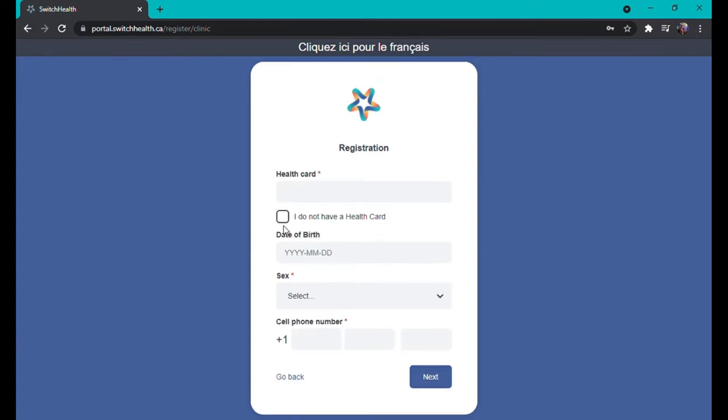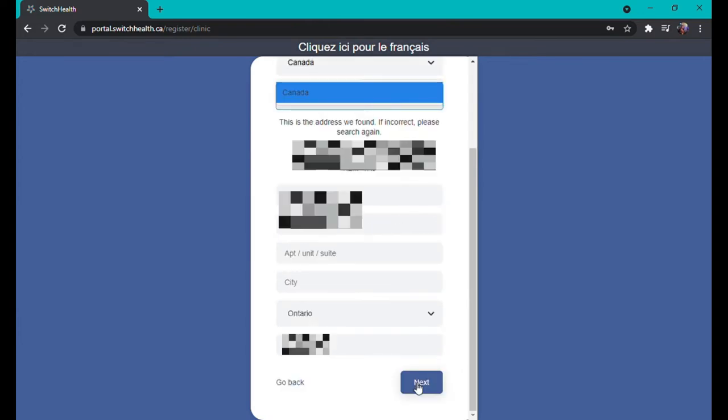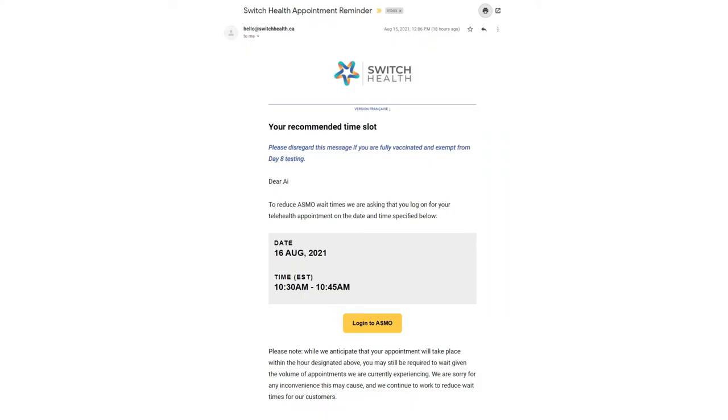Since I don't have a health card yet, I am ticking this box. Enter your date of birth, gender, a Canadian mobile number, and the address where you will be staying in Canada while in quarantine. Switch Health will email a recommended time slot for your test. You may log in early as the wait time can take up to 35 minutes.